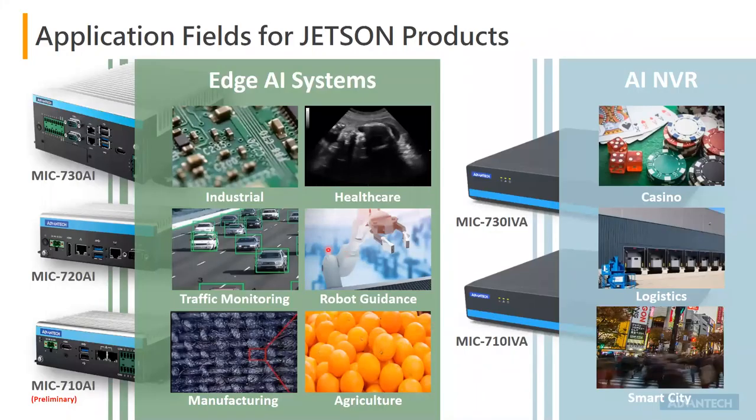Here I would like to show you the target market of our systems. You can separate our portfolio into two categories: one is for industrial PC, the other one is for AI NVR. For industrial PC, for 730 AI, 720 AI, and 710 AI, we would like to get into industrial usage like AOI or healthcare for medical imaging to diagnose something in your body.